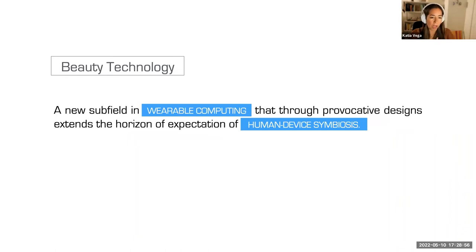Also thinking about how this could be a new field in wearable computing. And I'm super happy that now, even at CHI or other conferences, there are new explorations of these human-device symbioses of beauty technology.